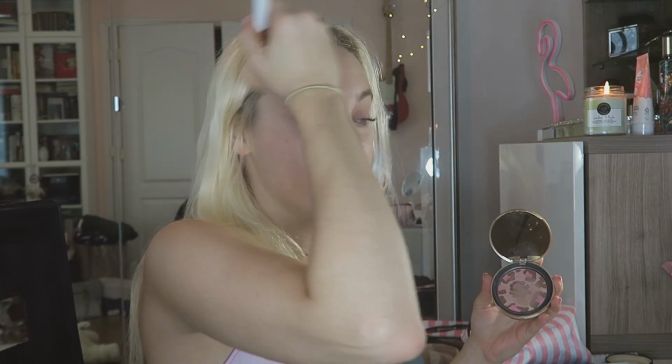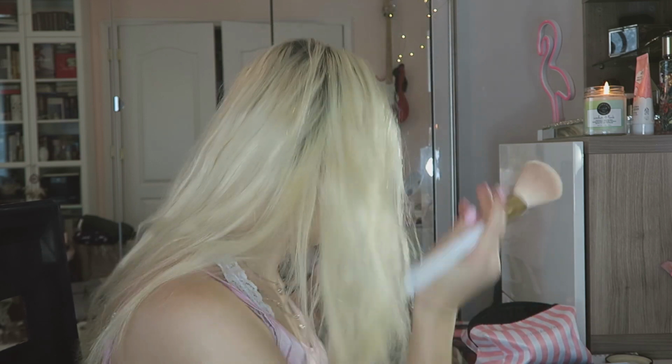This palette is so fall to me, love it. I love this shade. It's just nice, like an all over shade. I can't believe I didn't do my eyebrows at all today. I really was lazy. I was like, no, thank you.